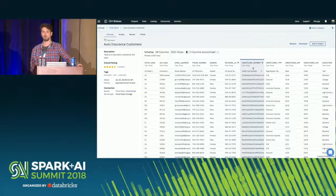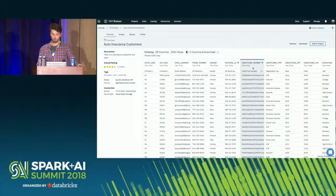so they will never have access to the national ID and the credit card information. Normally, in any company, they will never make this data set available to a data scientist, so they cannot use all this data for training. In this case, they will get it available. We're just anonymizing and applying policies.